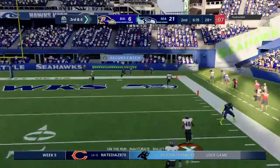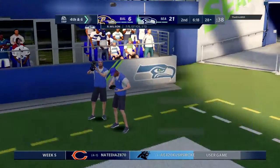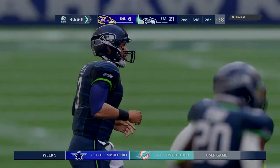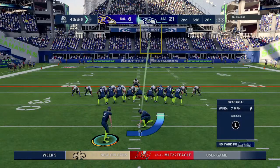Eluding the pressure right. He's going to take a shot for the end zone. And that will be incomplete. Well, they weren't scared to let it fly, but it falls to the ground and sets up 4th down.